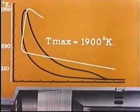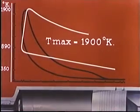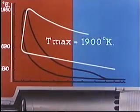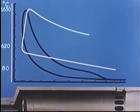In this way, the whole of the temperature curve may be calculated, right up to the moment when the exhaust valve opens. To get a better idea of what is happening, we will measure in degrees centigrade instead of degrees Kelvin.